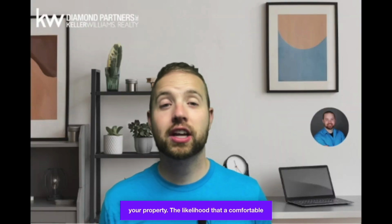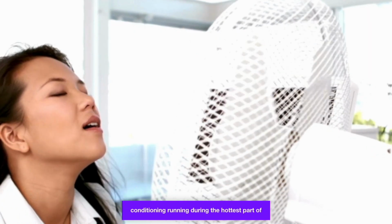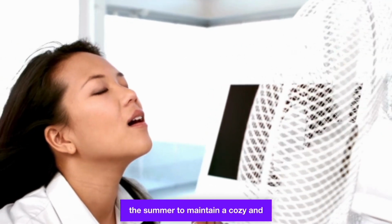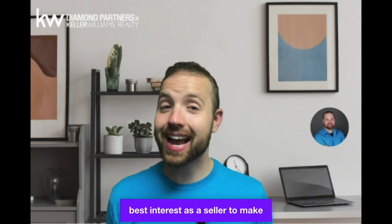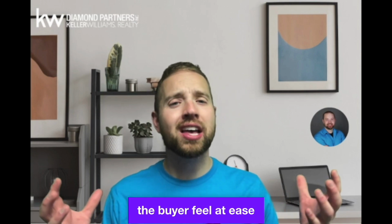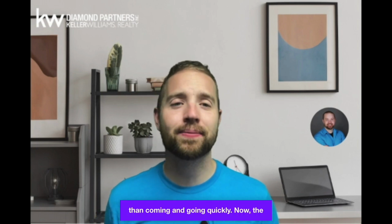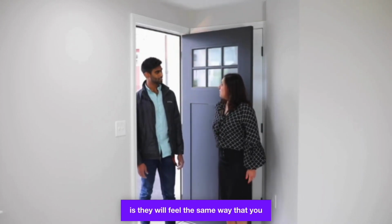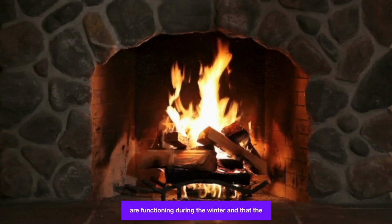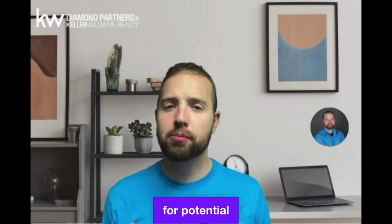Maintain a comfortable temperature when leaving your property. The likelihood that a comfortable buyer will fall in love with your property increases as a result of their increased time spent there. Keep the air conditioning running during the hottest part of the summer to maintain a cozy and pleasant inside temperature. It is in your best interest as a seller to make the buyer feel at ease so they can spend time inside the home rather than coming and going quickly. The longer they stay on the property, the more likely it is they will feel the same way that you do. Make sure the furnace and heating are functioning during the winter and that the temperature is kept at an acceptable level for potential buyers.